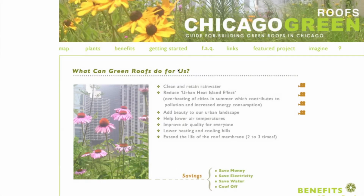What can green roofs do for us? They clean and retain rainwater. They reduce urban heat island effect. They add beauty to our urban landscape. They help lower air temperatures. They help improve air quality for everyone, lowering heating and cooling bills, and they extend the life of the roof membrane up to 2 to 3 times longer.